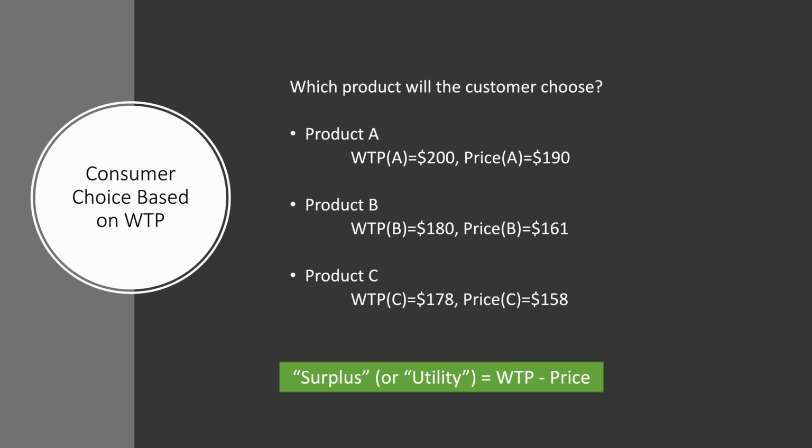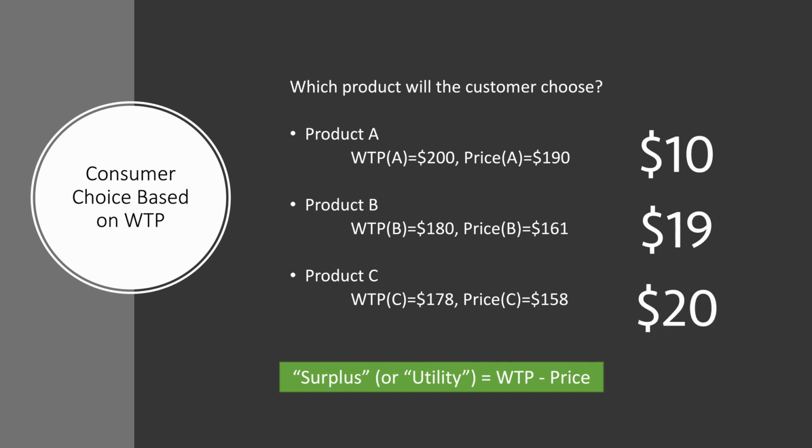Pause the video and apply this formula to calculate the surplus for each one of the products. For product A, the surplus is 200 minus 190 is equal to $10. For product B, the surplus is $19. And for product C, the surplus is $20. So 20 is the largest surplus. Therefore, out of products A, B, and C, the customer would choose product C.